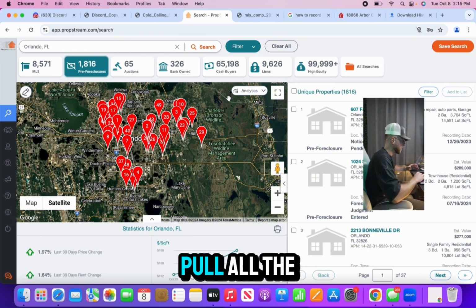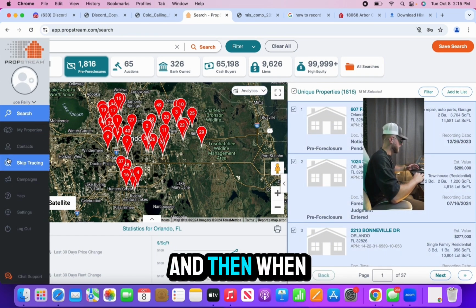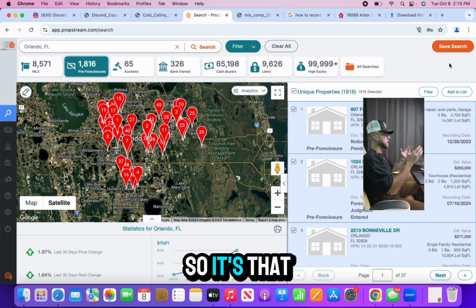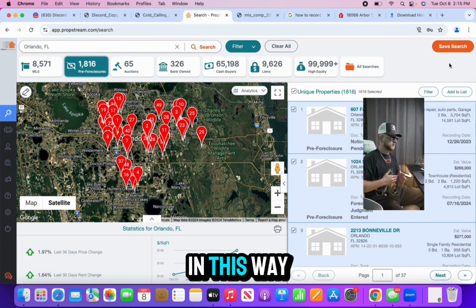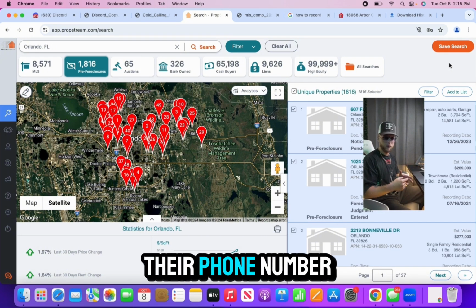So let's say you wanted to pull all the pre-foreclosures. You just click this, you add it to a list, and then when you're skip tracing, you just select the contacts that you just added. So it's that simple, very easy. You'll get your phone numbers back, and this way you don't have to go on True People Search and spend a minute per lead just finding their phone number.